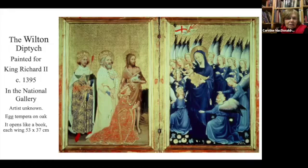We have the date of this painting. It's painted in egg tempera on oak. We don't know who painted it. It could have been painted in France. It could have been painted in the Netherlands. It could even have been painted in London. We simply don't know. But it must have been a very great comfort to him.